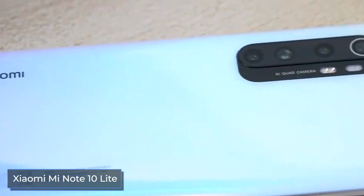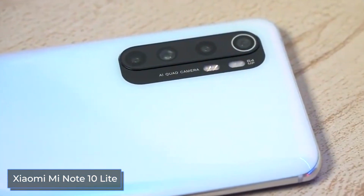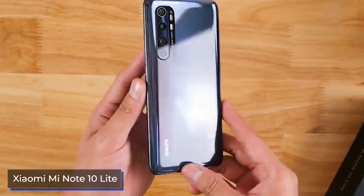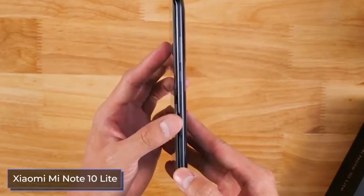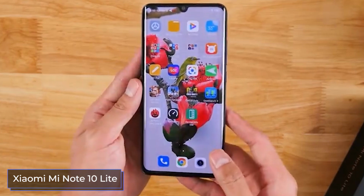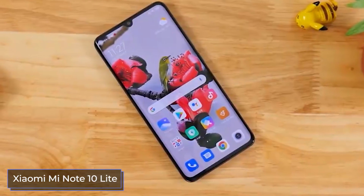The fingerprint scanner is built into the screen. It works clearly and quickly enough for a sub-screen sensor. The back panel of the phone is made of Gorilla Glass 5. The frame is aluminum. The Mi Note 10 Lite is available in purple, black, and white colors.